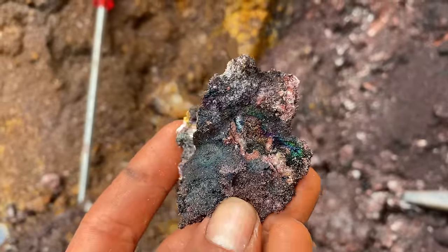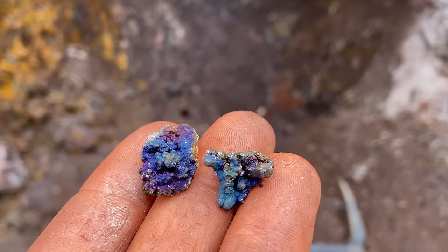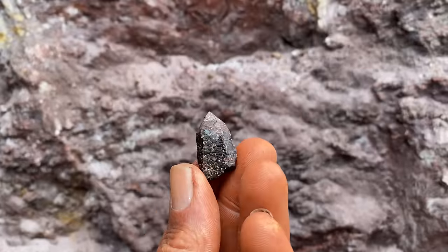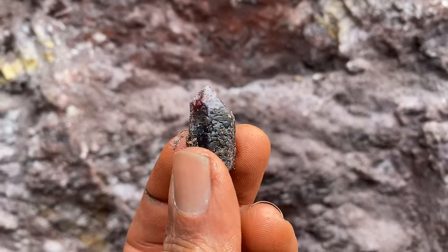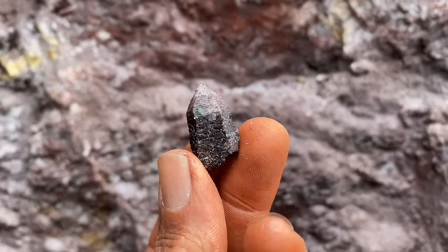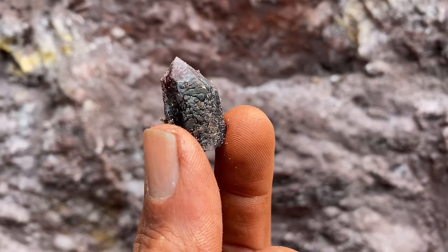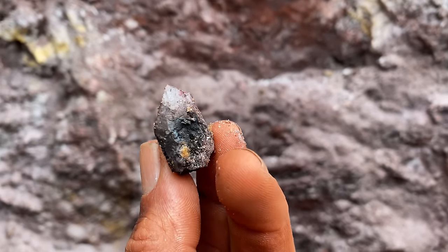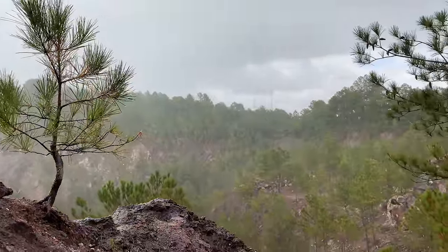Colors in here. And look what just came out. They're tiny. Yep. Cleaned up, should have some iridescent. What you're seeing is a layer of iridescent hematite going over most of this crystal. So it started to rain here.